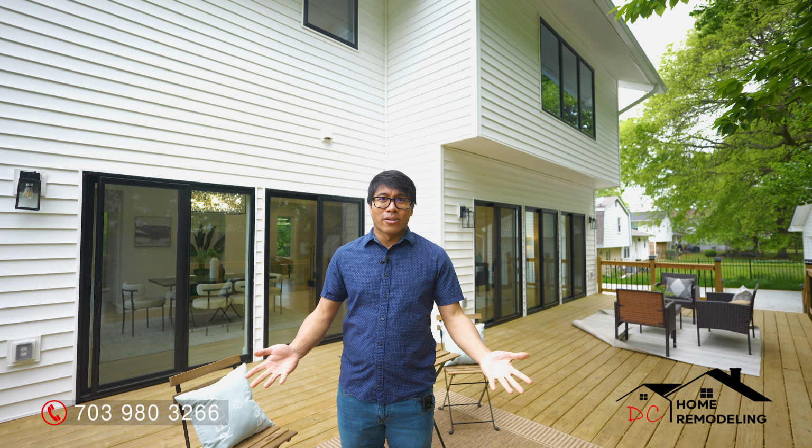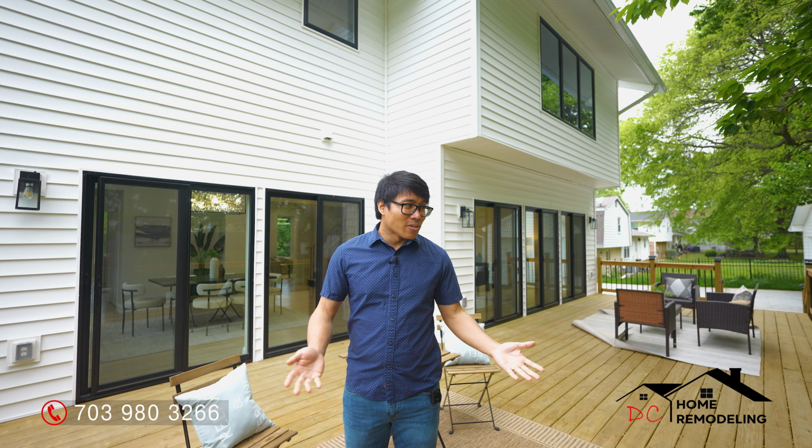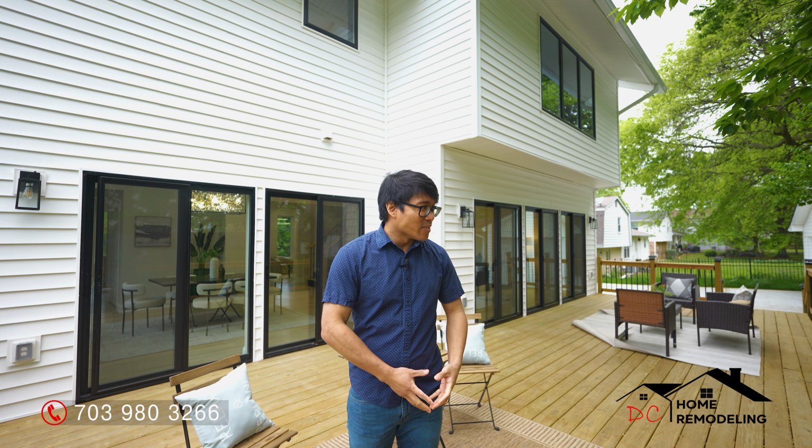When we saw what Mustafa and Marvin and the rest of the team at DC Remodeling did with our living room, we couldn't wait to see what they did with our outside and the patio. So we really like the way this all looks. My wife and I wanted the lampposts installed in the fences, and that's exactly what they did.